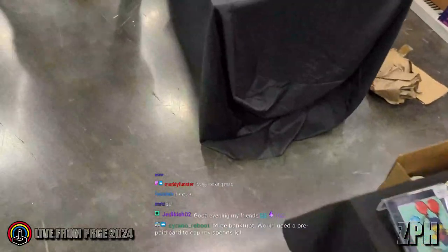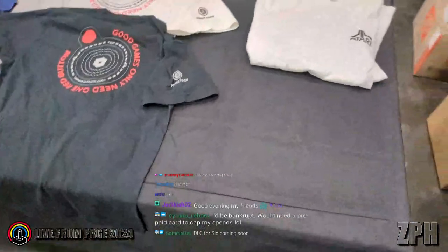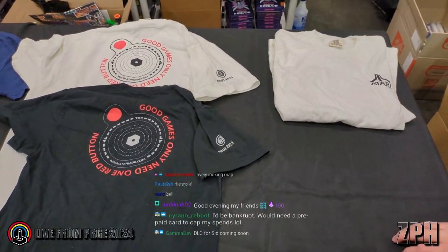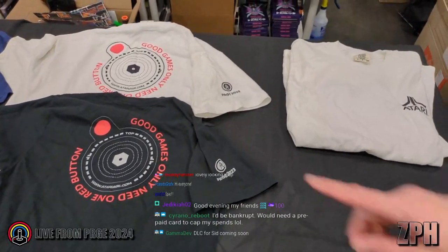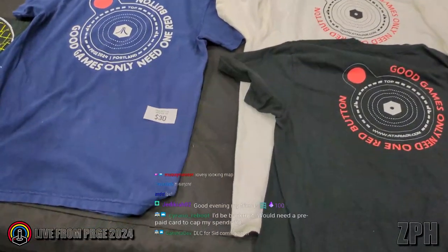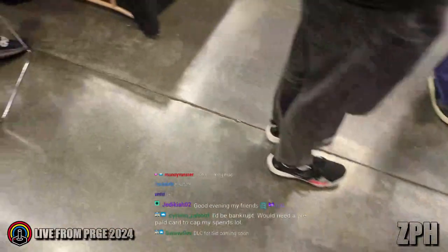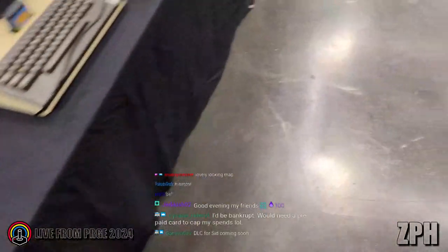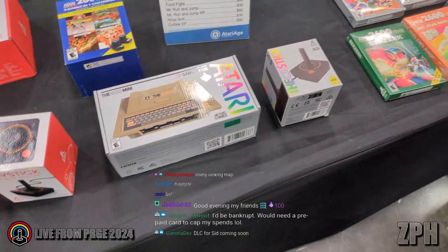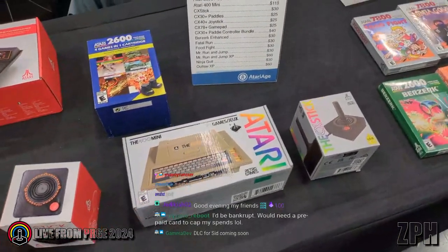Well, it's a little bit less populated here, so we can show off the t-shirts. Have a few Atari t-shirts here. Oh, these are PRGE branded ones, 2023 though, they're from last year. There's a generic blue one with no PRGE on it. I do have one, it must be the blue one. And so that's all the games. I didn't see any of the Lynx games out. Maybe they'll be out tomorrow, so we'll have to see when those come out.